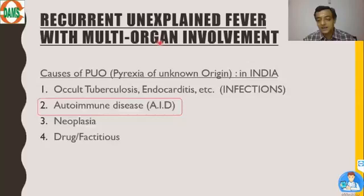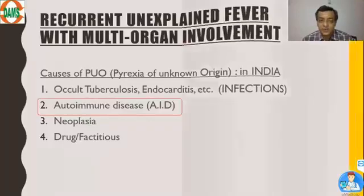So what is the question? The question is how to suspect rheumatology disease. The patient is coming with recurrent fever, but all the routine tests for infection are coming negative. So we feel it is autoimmune disease. And along with autoimmunity, there is also systemic involvement, and that is why we think of rheumatology disease. Factitious fever is a fiction, so that is not true.